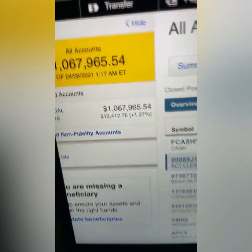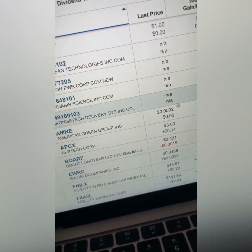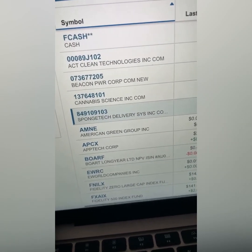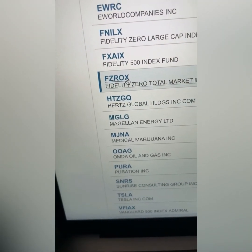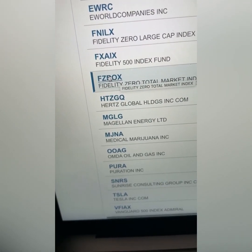But like I said, you've got to always be learning, and you have to believe that you can learn this information. You don't have to be an expert. You don't have to be a hedge fund manager, right? You just got to understand the basics. So let's look at this fund. Is everybody with me so far? Okay. Let's look at this fund right here.